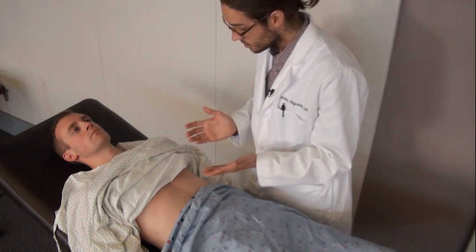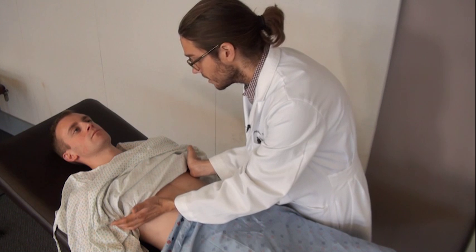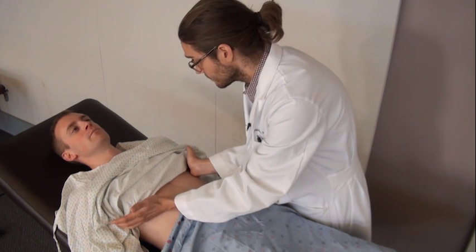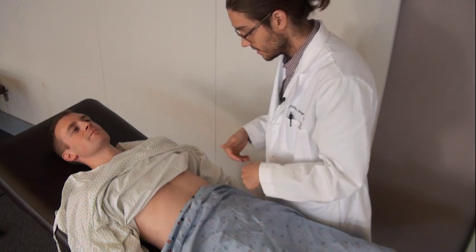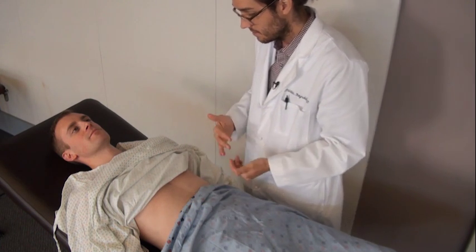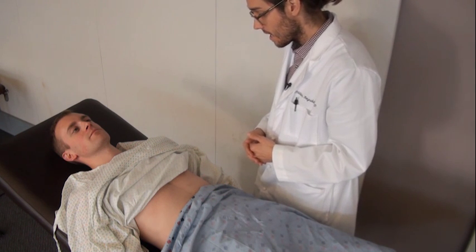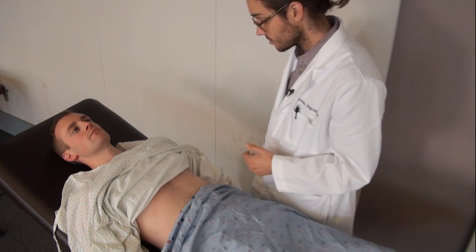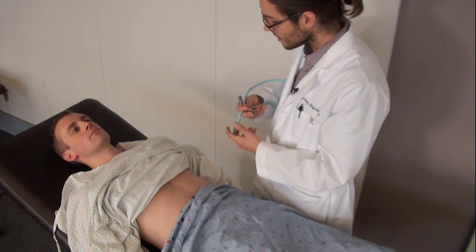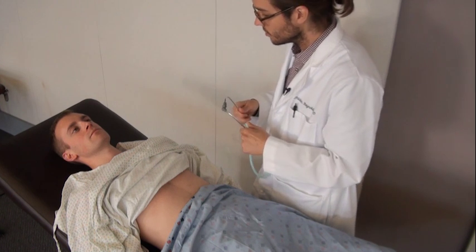The next thing I'm going to do is finish the tactile vocal fremitus. So I haven't gotten this lower region here. Go ahead and say 99 again. 99. Okay. So I felt the resonance there, and it was full and symmetric. It wasn't diminished or increased on one side compared to the other. Okay. So now I'm going to do the couple special tests. Okay. We're going to finish doing whispered pectoriloquy and egophony.